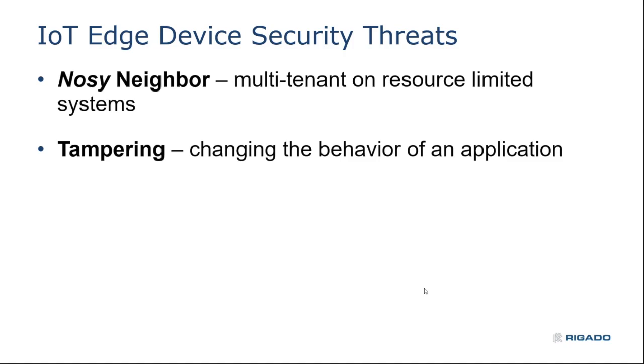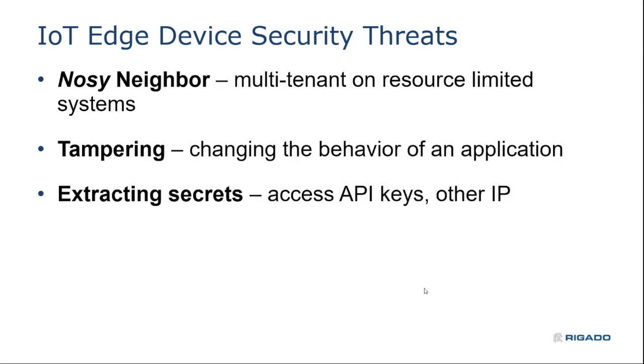There are a couple of physical attacks, since that gateway, or that IoT device, is accessible to somebody who can actually put their hands on it. So somebody could tamper with that and change the behavior of the application. They could crack open the device and actually steal some of the information from the storage inside. Maybe that's API keys, maybe that's other IP that's contained inside.